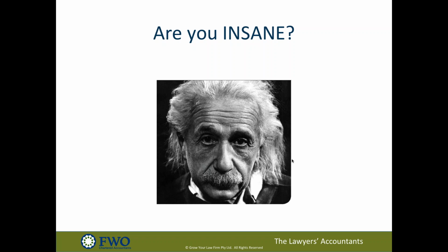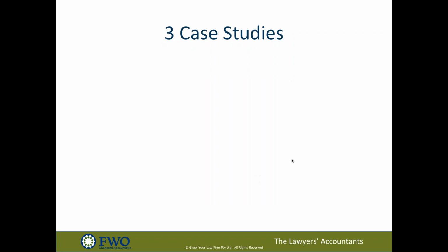it generally isn't working. I only work in the 1 to 3 principal size firm space, as I said, I see the same things happening in all of these firms, and it's just about getting a different outcome from doing something differently. So we're going to look at 3 different case studies.